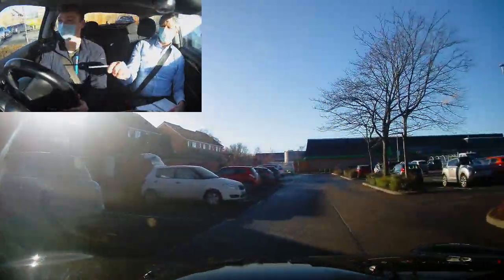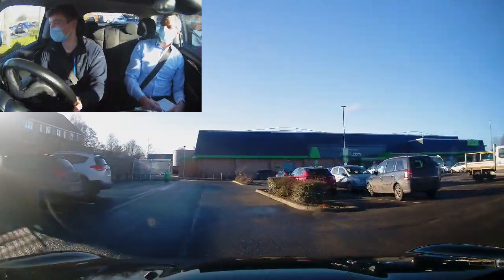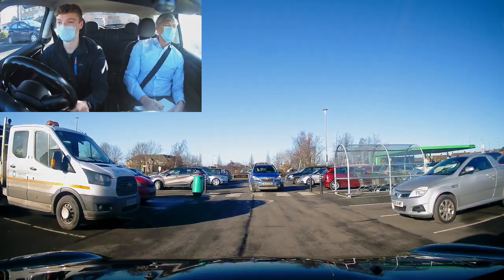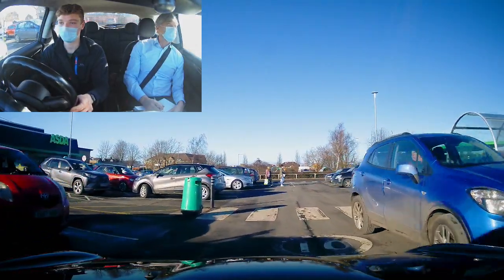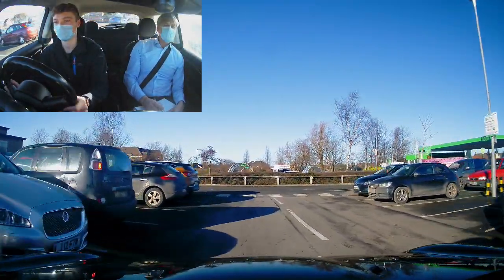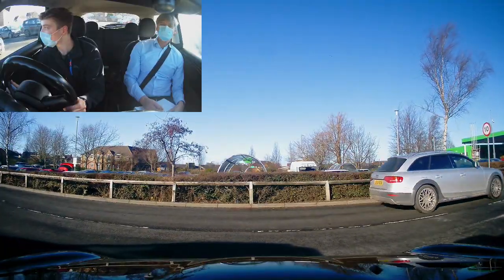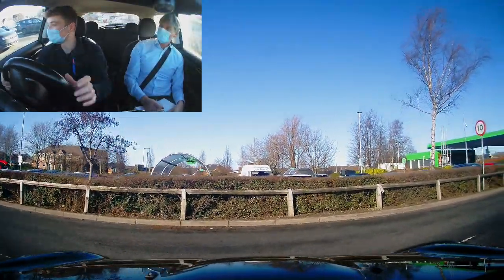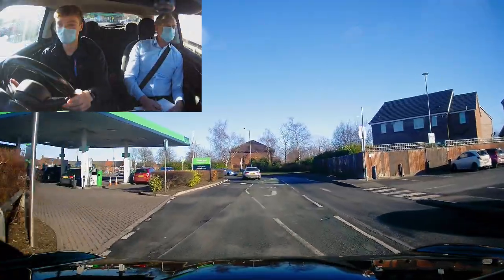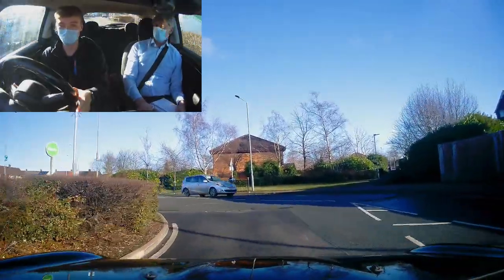If you take the second right, that's the first one. Sure. And the next one. At the end of the road, turn right. Roundabout, turn right. That's the second exit.